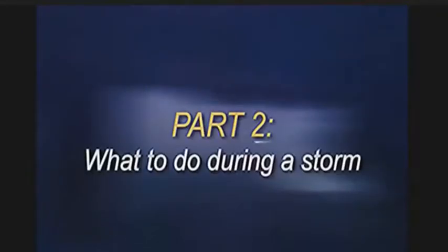Oh, here we go. Yeah, this doesn't sound like they're prepping for a storm. This sounds like they're prepping for an apocalypse.